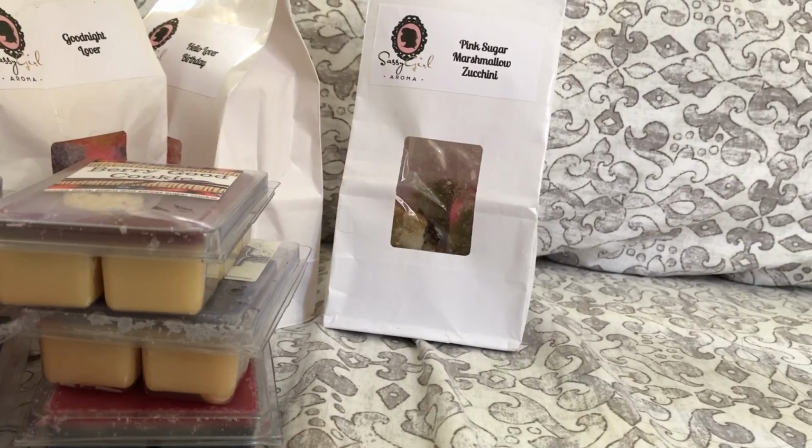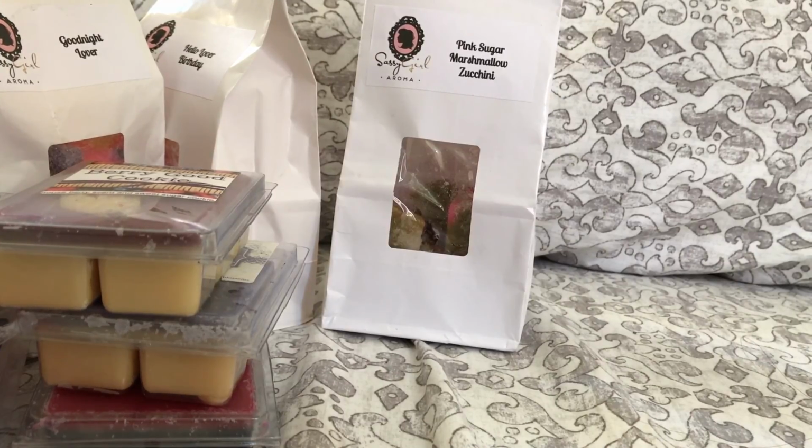So this is all my wax. I do have another video I posted yesterday that has my Bath & Body Works and candles, my spring challenge for that. So if you want to check that out, go ahead.